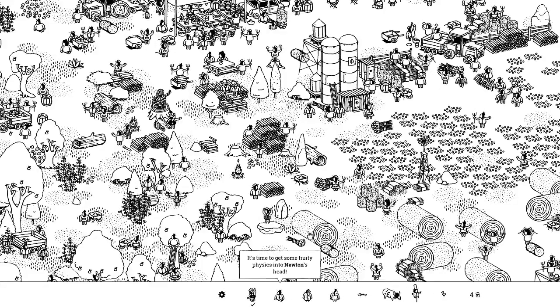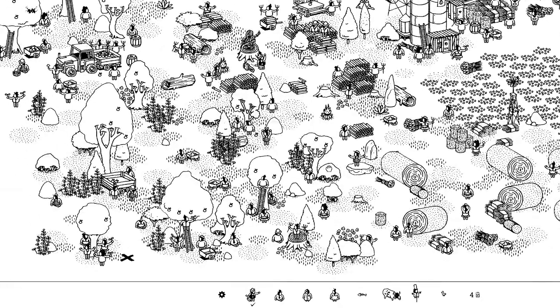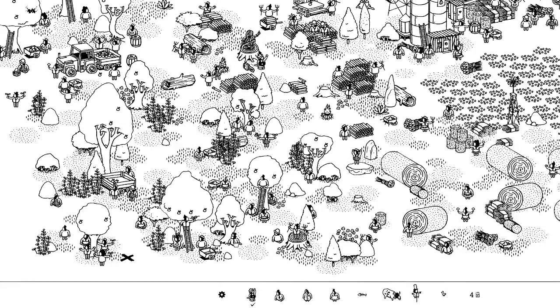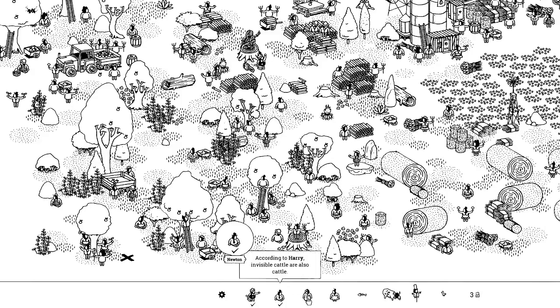It's time to get some fruity physics into Newton's head. Right, so I reckon he's sitting. There he is. No. Oh. It is him. I'm sure to wait for the animation to finish.